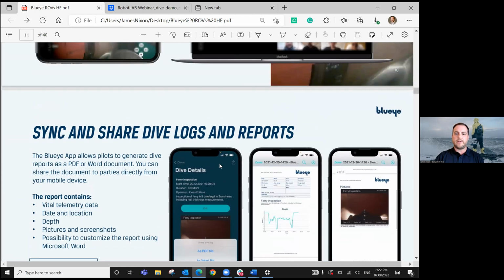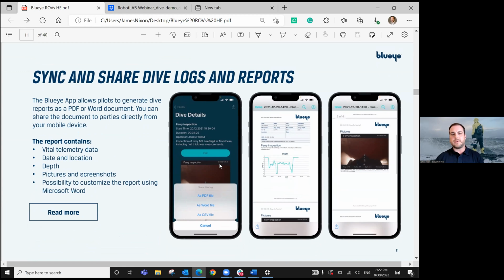And then after you're done, you need to have some sort of reporting. That reporting can take many shapes. There are some built-in reporting functions right in the Blue Eye app. Those will make simple dive reports: geo-reference location of the topside unit, depth of dive, length of dive, any pertinent photos or video, exportable as a PDF or a Word or a CSV file.